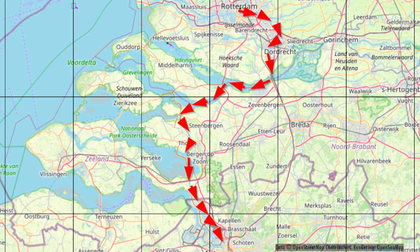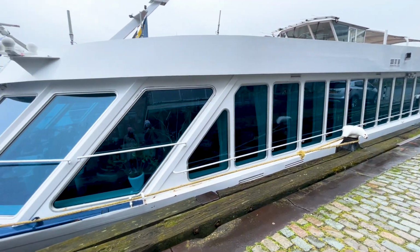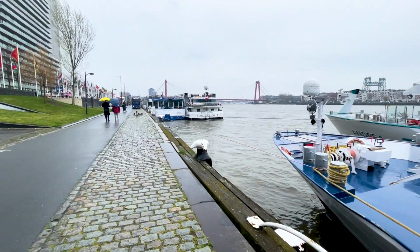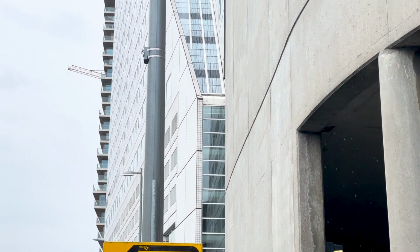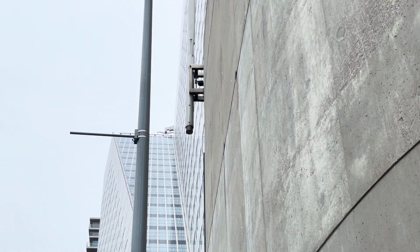Here on the map you can see our route today. When we are leaving Rotterdam in the afternoon, we are going to Antwerp in Belgium. But we are starting at the Boompjeskade, which is the central docking location for river cruise ships. And from there on we are making a private tour around the city.